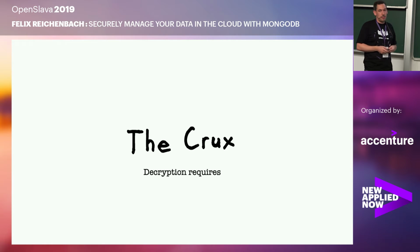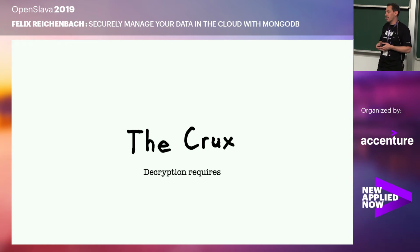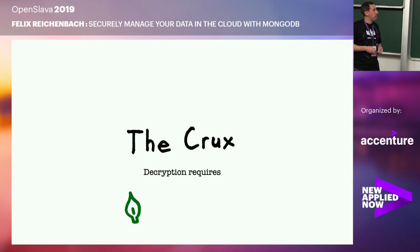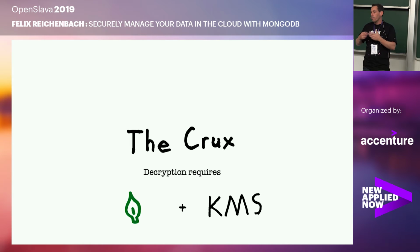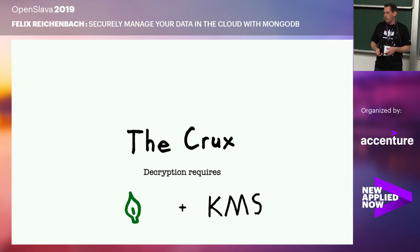Now, the crux is, if I want to decrypt data, I need access to both. So I really need access to MongoDB, and I need access to KMS, because I go to MongoDB, get the encrypted key, send it to KMS, KMS will decrypt the key, send it back to me, and then I'll get the data, and I will go through that data.